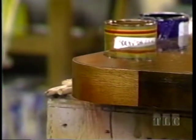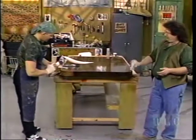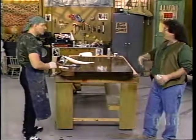Here's a red mahogany toner. Shaking up the lacquer to give it a nice spray gloss. Not yet, because I've got to do some modeling here.